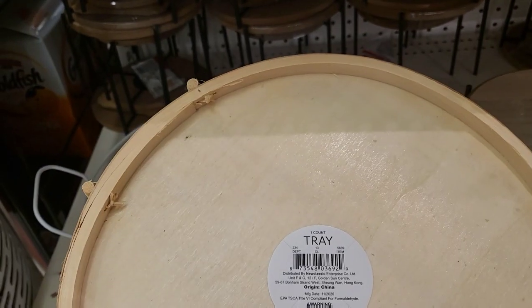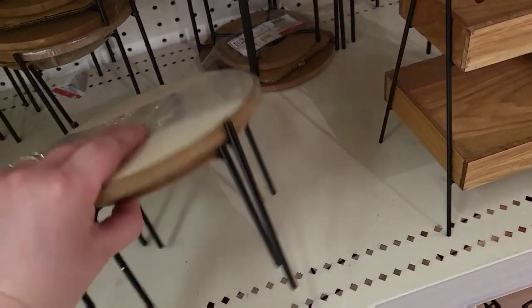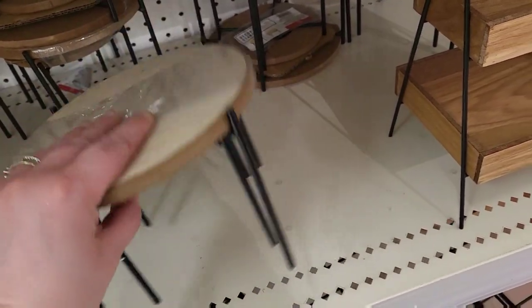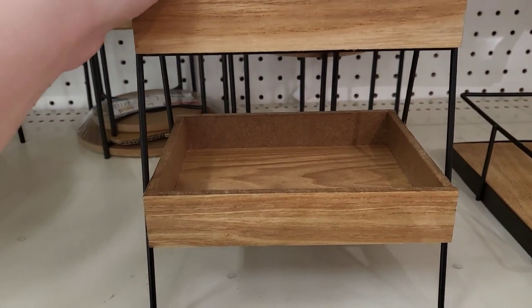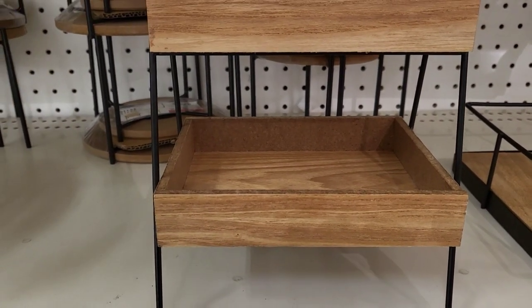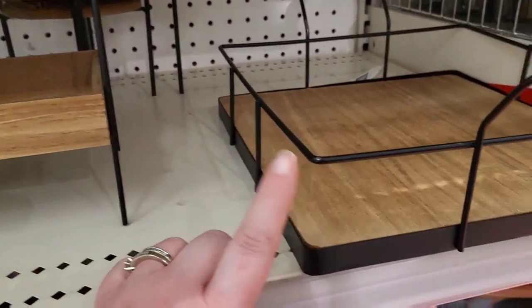Kind of like lazy Susan trays, $5. Some more of these. I've seen these last year, $5. Oh, this is adorable. It's a little tier tray also, and it is $5. This will be cute for like your little coffee bar area, especially this too right here.